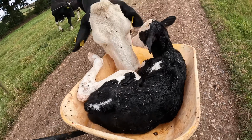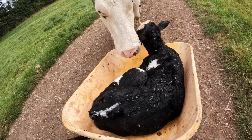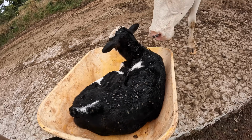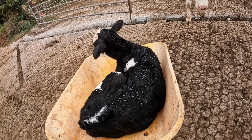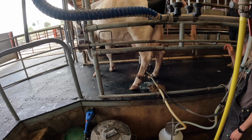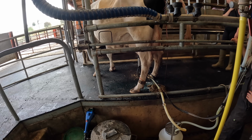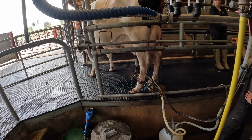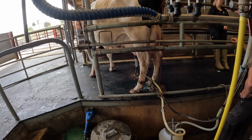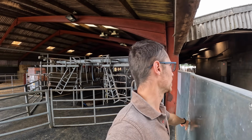I suppose we better milk her. Good cow. Hopefully she gets a load of colostrum and it's heifer calves. I don't know how well you can see, but there's a heifer calving just over there somewhere. We're going to leave her for an hour. We can head off and have some lunch.